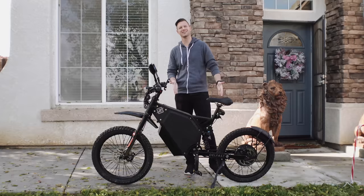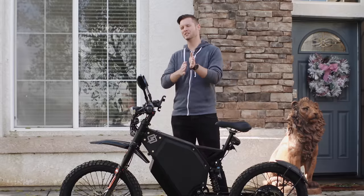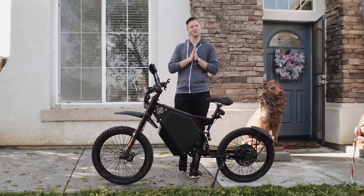And it's got pedals. So you don't need registration, license, or insurance on this thing. And if you get pulled over, the cop will just tell you to move to the bike lane. So I think that's a win-win all the way around.